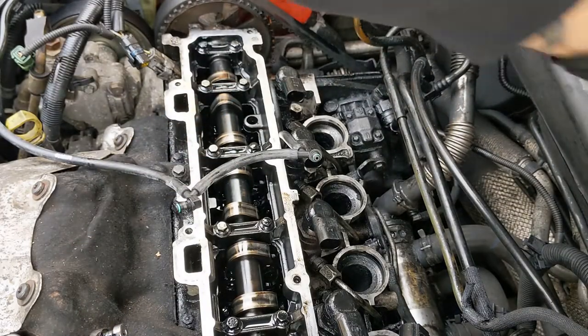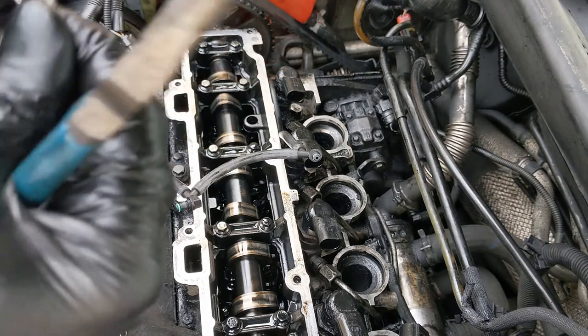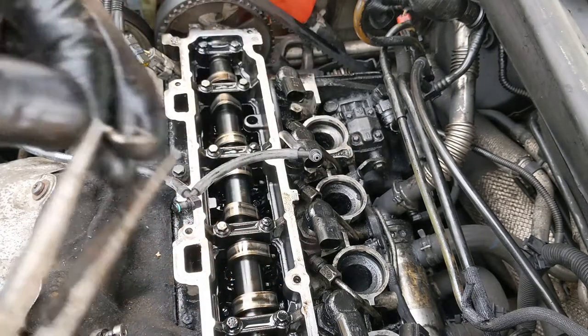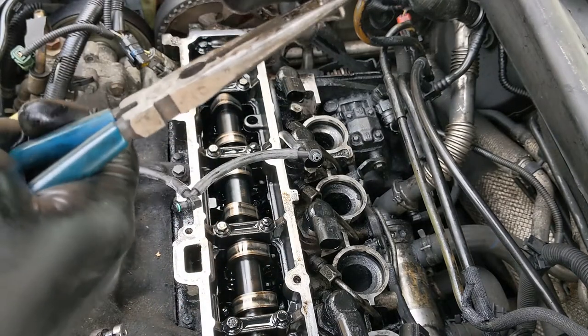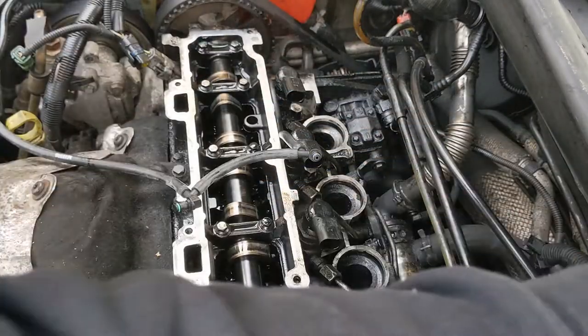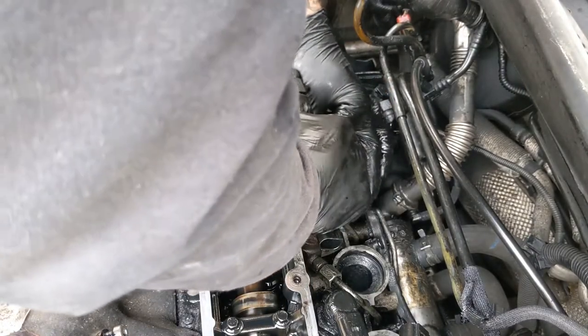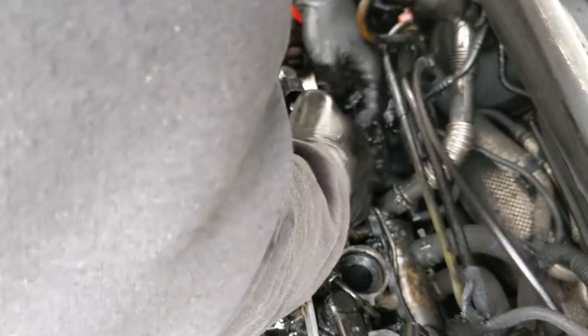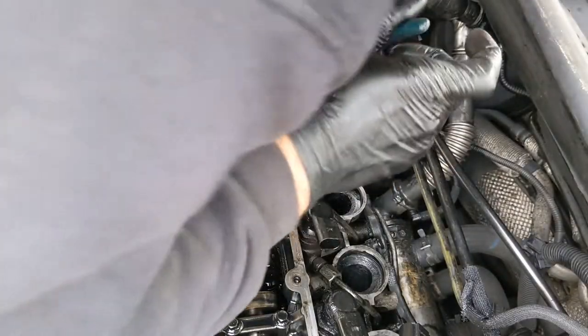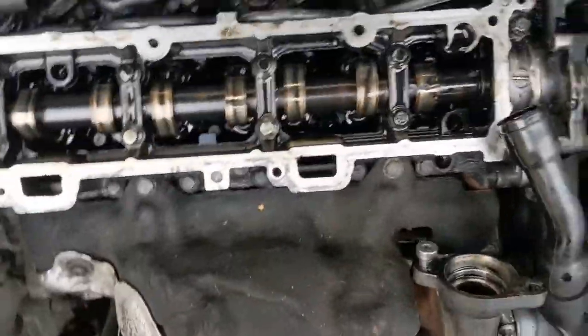But we're going to have to use one new clip somewhere. One of them's gone missing. Again, squeeze it up. Out. Right, so that's them in.